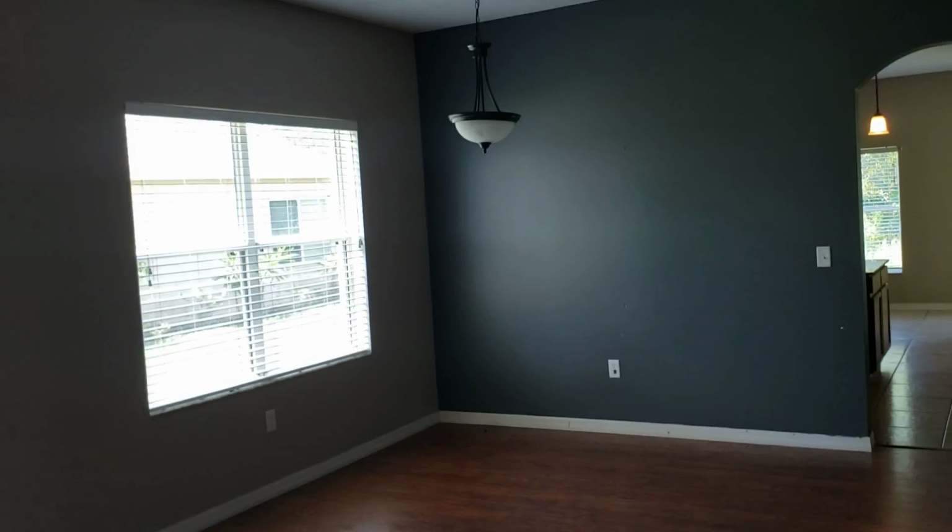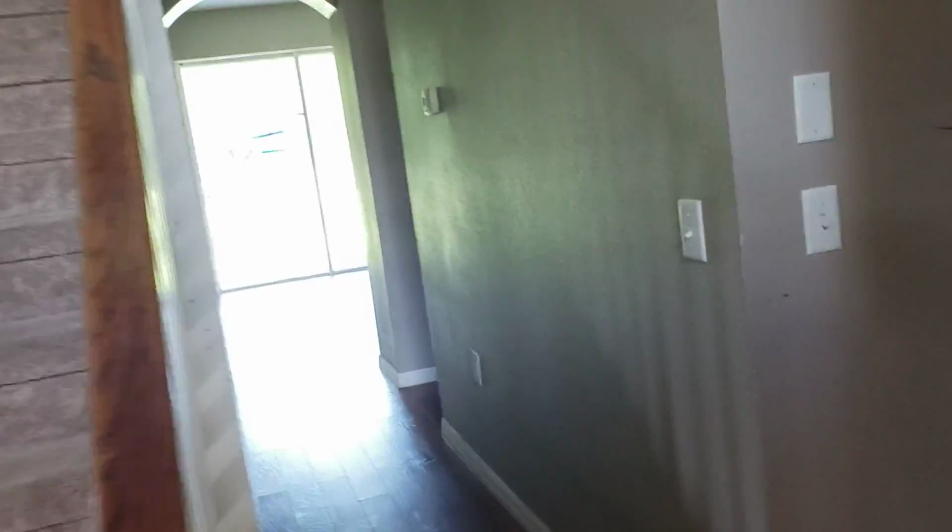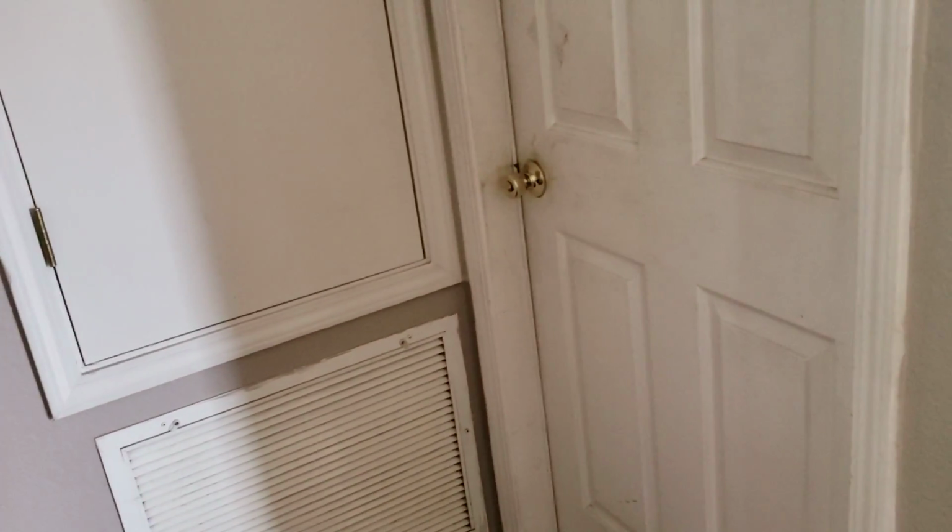You have formal living area. Some people might put a coffee table, something of that nature. Formal dining. You can see the chandelier. And then, like I said, if you were going down this way, it's taking you directly into the family room. Right here is access to the garage, which I'll show you in a moment. This house does have a single bedroom downstairs, which is right here, and I'll show you that in a moment. But let's go right to the kitchen.